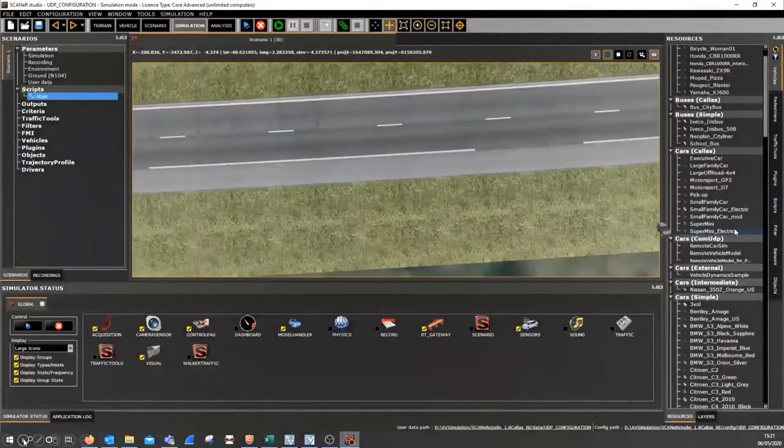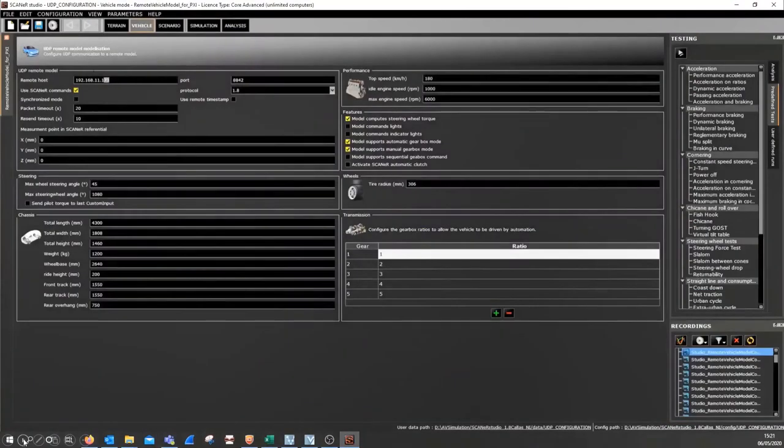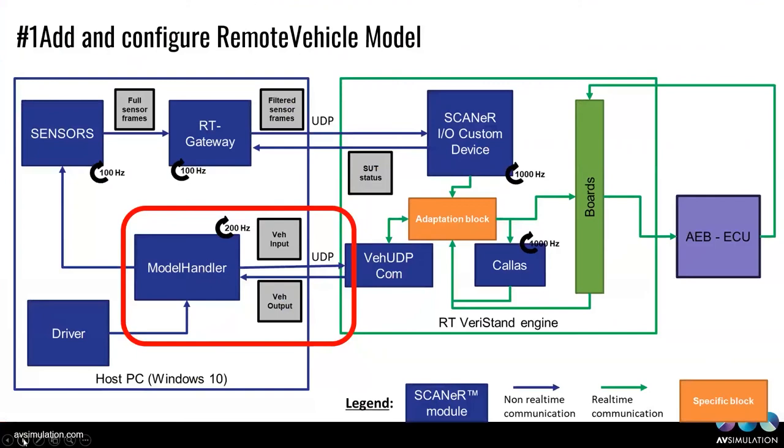Okay, so the first subject is how to include the model. You can just drag and drop the model onto your terrain. It's very simple, and the only thing that you have to configure on the model is the IP address of the PXI. So you configure the model and just specify that the model will be executed on the RT target.